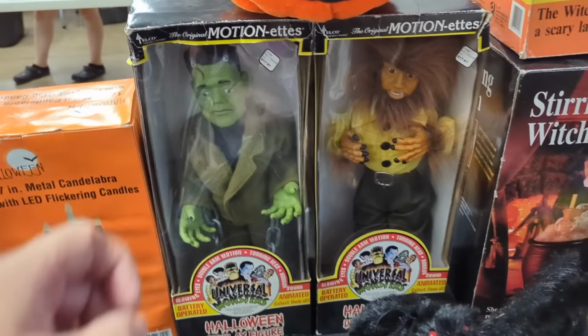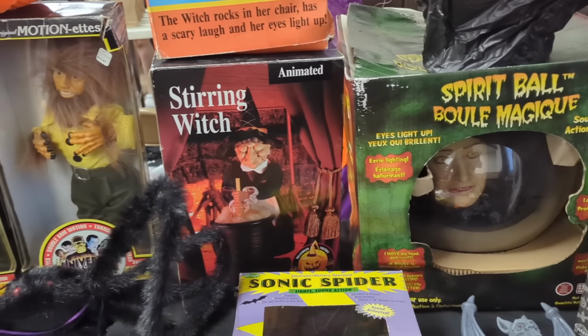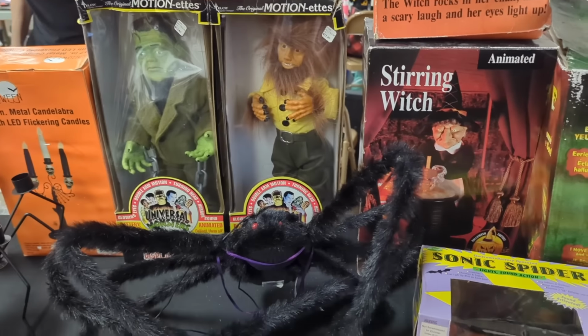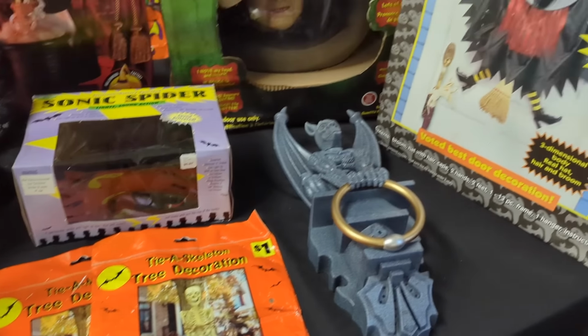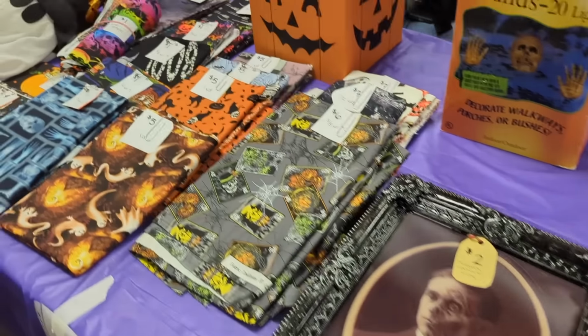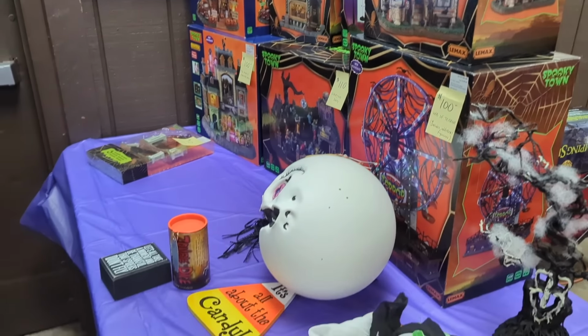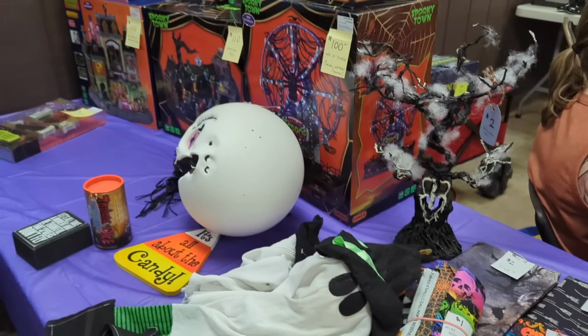So it's a really cool market not only to buy, but also to set up at if you've got good Halloween stuff. A lot of cool vintage pieces, but also a lot of cool props mixed in too. It's a great place if you're putting on Halloween parties or even just decorating your own home. There's a lot of great stuff at this show. I love those Lemax things.